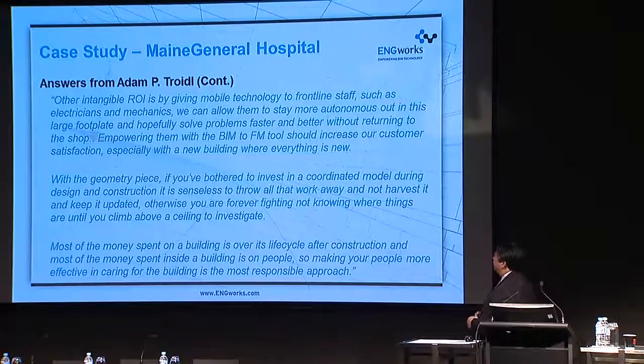These were some other answers continuing on that. Again, from his case, he's saying, hey, I'm giving my guys who are working in the field the best advantages that I can to work quickly.